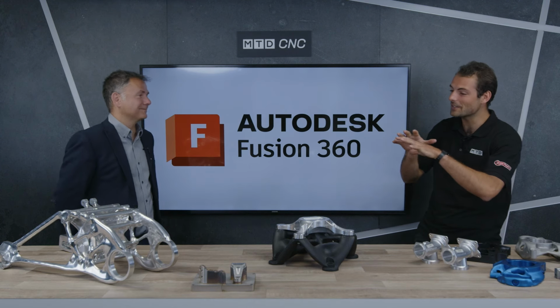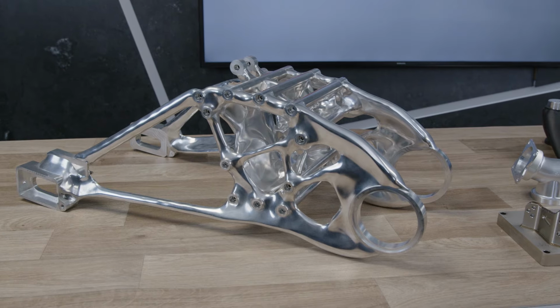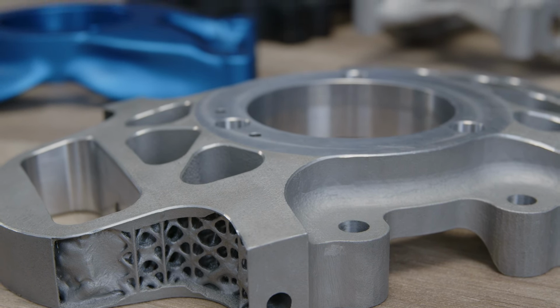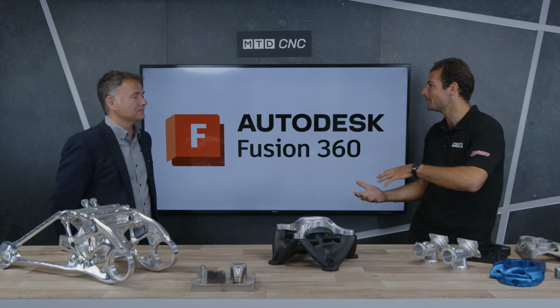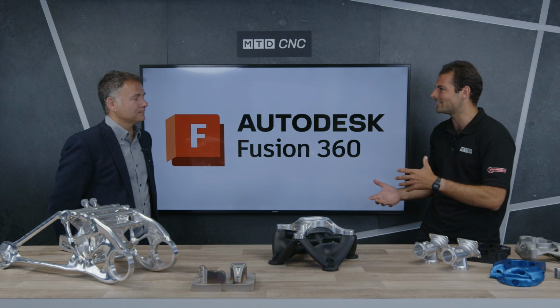Wow, Clinton, look at the range of parts and the quality of the parts you've brought to show us today about what Fusion 360 can do today. Now, I'm sure the engineers out there who are watching the video, like myself, have probably used Fusion for a bit, heard of it, and maybe used it 6-7 years ago, but maybe don't use it right now. But where did Fusion 360 start and where is it now, please, Clinton?